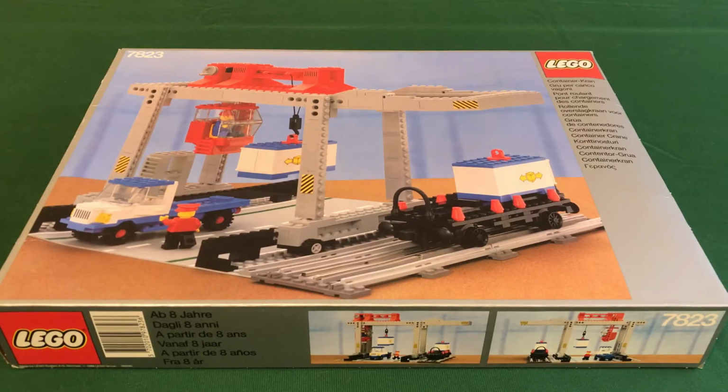The box is the type found in large trackside sets, including cargo depots and stations. It's between the trainside boxes and smaller accessory sets in terms of size and quality. It has the colorful box art of the train sets, but the design of the box is unique in that it has a thin cardboard outer sleeve with a more solid tray that slots in.